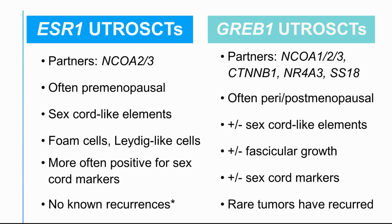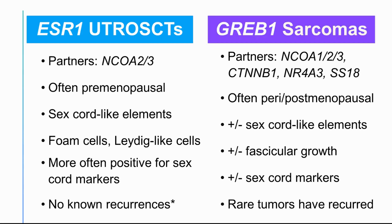On the other hand, GREB1 rearranged sarcoma, or GREB1 rearranged uterus, has partners of various genes, and these patients tend to be perimenopausal or postmenopausal. You may or may not see sex cord-like elements as well as testicular growth. Sex cord markers may also be negative, and rare tumors have recurred. Given that these do not histologically resemble the typical uterus, one group decided to classify them as GREB1 rearranged sarcomas. So definitely there is a lot of work to be done on this entity to decide if these are all uterus or a different type of tumor altogether.